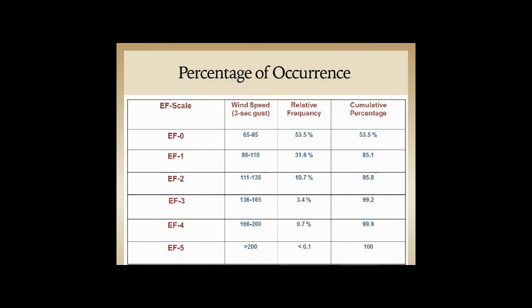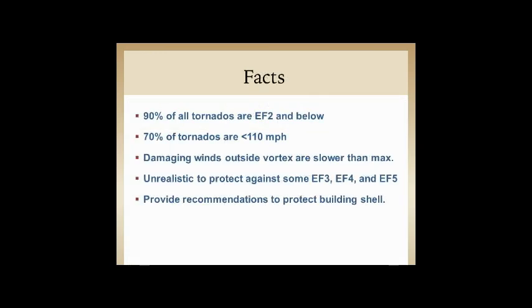So there is a lot of rational, good reasoning for designing buildings for some exposure to these wind events. The biggest misunderstanding is that there's nothing you can do to survive a tornado, but the truth is that 70% of all tornadoes, a lot of them are 110 or less, and the damaging winds, even in a higher rated tornado, are slower as you get towards the periphery. So it's unrealistic to protect against the EF3 through EF5, very rare events. These recommendations provide basic recommendations for protecting the building shell.